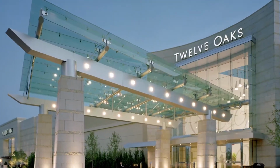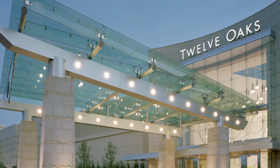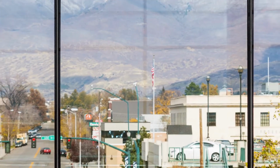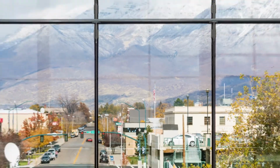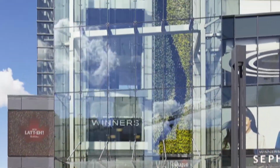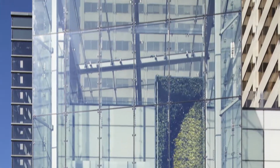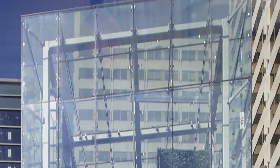W&W Glass LLC customizes each property with design and safety in mind. They are the exclusive distributor of Pilkington Planar throughout North America, which is one of the leading structural glass systems being used by some of the most recognized architectural firms in America today. W&W and Pilkington have been partners for over 24 years.